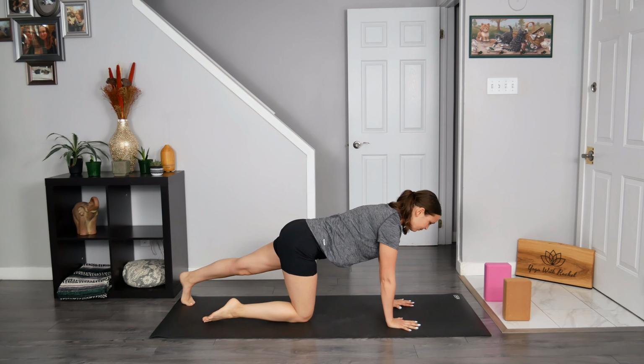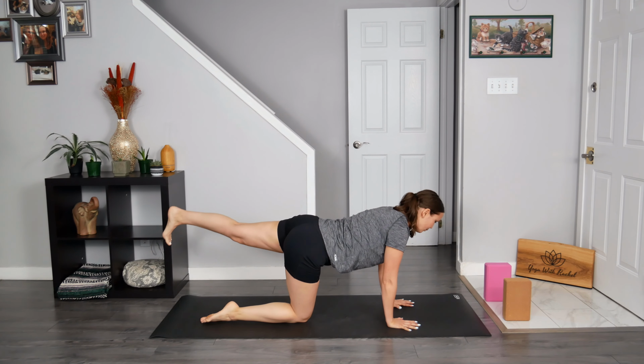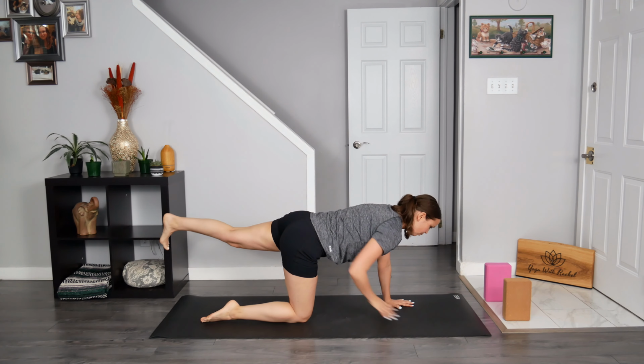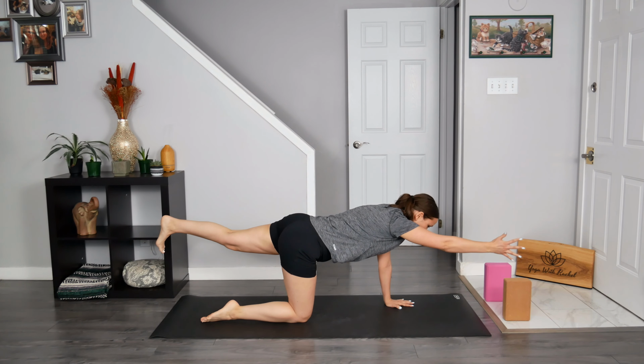Breathe in here, and then breathe out to press into the top of your right foot as you lift your left foot away from the ground. Imagine that you're pressing the sole of your foot into a wall behind you. Hug the belly button in towards the spine, so that way we're not arching through the low back. Breathe in here. Breathe out to reach your right hand forward.